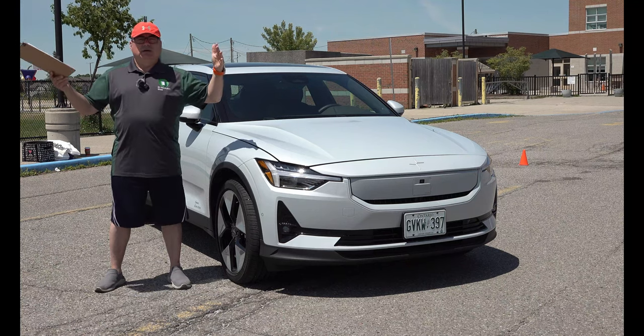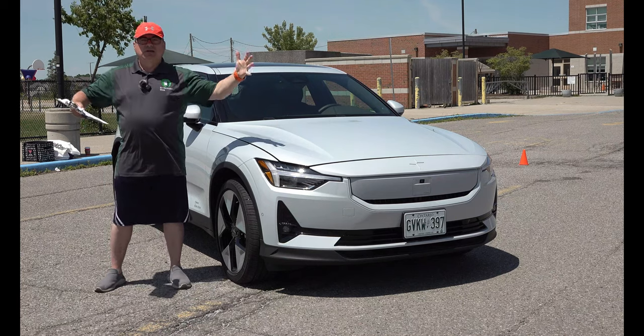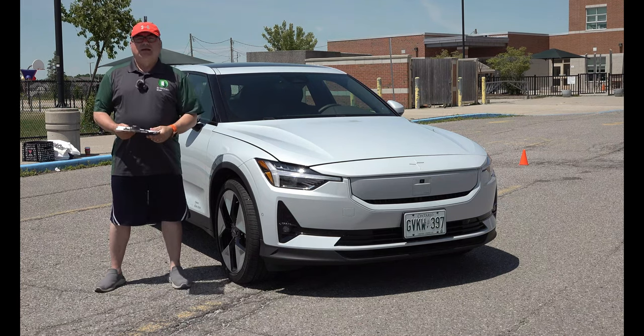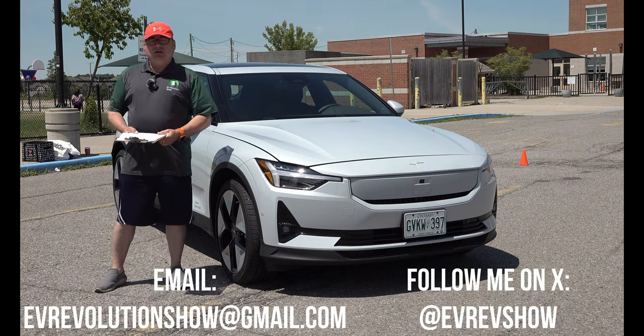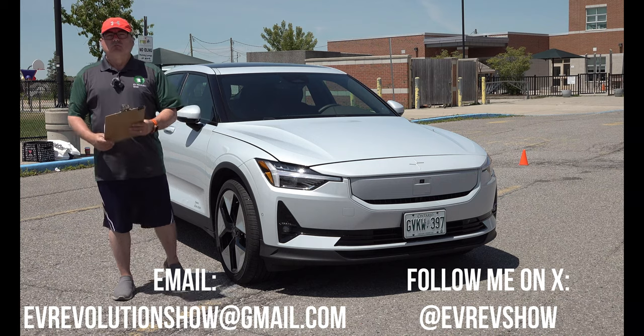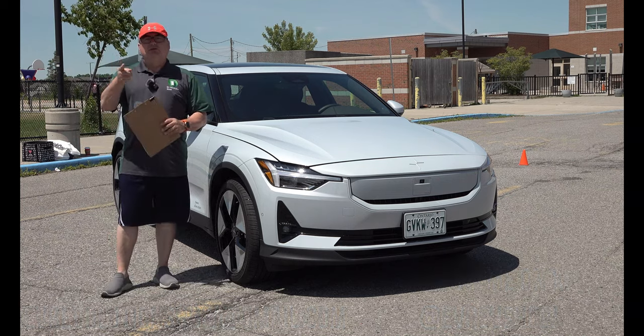I bought a new lawnmower last weekend, threw it in the back here quite easily with the big box and everything, and no problem getting it in. So this thing is very versatile having that hatch as well. So great job on Polestar for making something that was already very nice even better, and I think it's definitely worth a look.